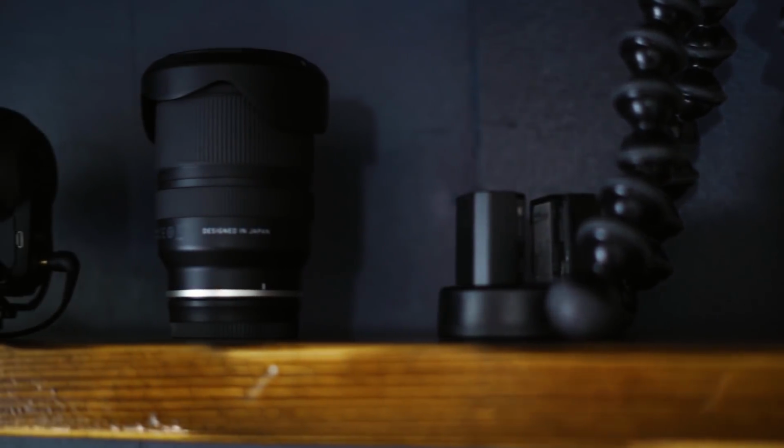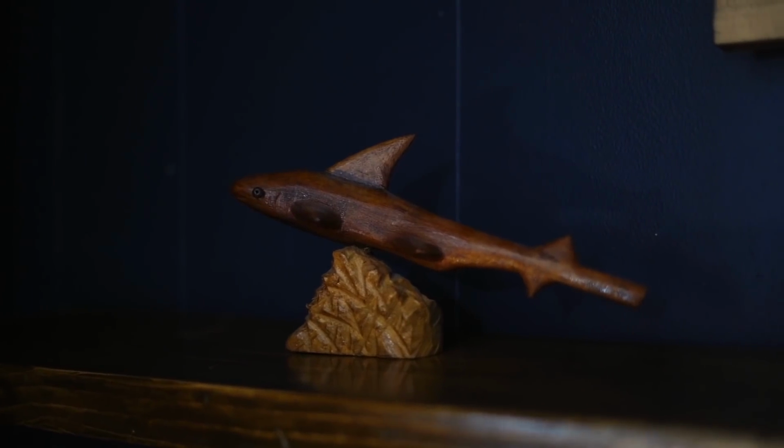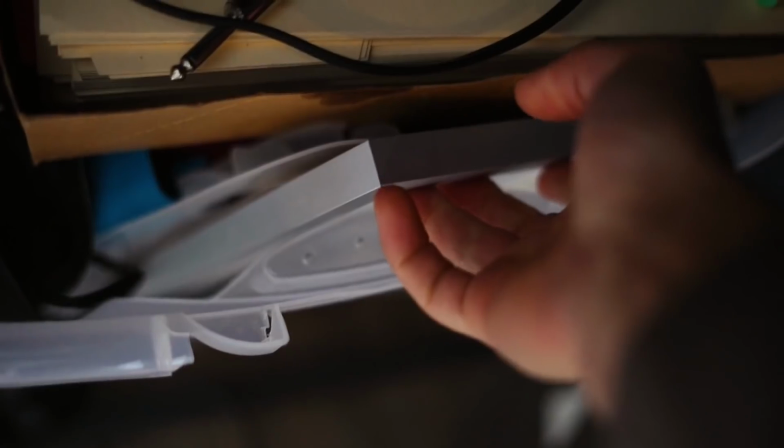On the shelves, I have my next few books that I'm in the middle of reading, and then just things like my tripod, batteries, extra lens, a few microphones. And then on the bottom shelf is my shark, my do less sign, which I really like, and then of course my battle ready sword for opening random stuff that people send me. I hang my backpack in the side, and then in the bottom is a bunch of stuff that's actually just props for a set. I don't actually use them, but I can't get rid of them because they're not mine, so they just sit there. And then I just keep all my lights and tripods on the other side.